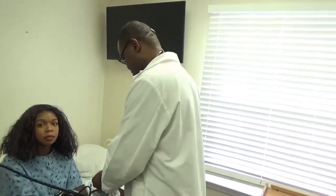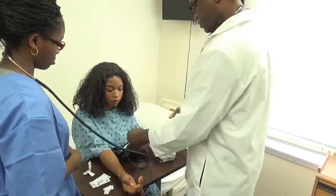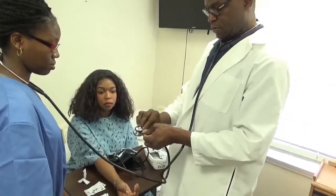Then you place this around your neck. Make sure you place it the way it's going to go in the ear, pointing out. You should not place the stethoscope this way into your ear. You will not hear it well. It should be that way. Okay. Then you're going to wipe the bell of the stethoscope, which is this. You can use one to wipe this one.